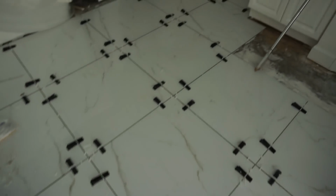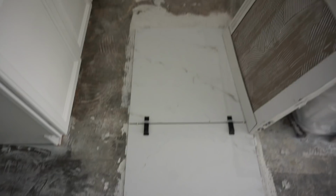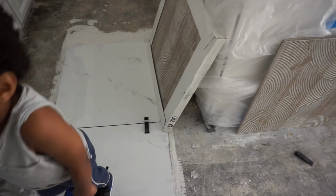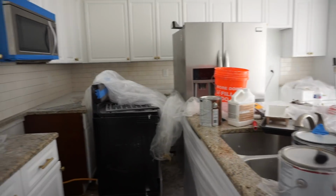All right, guys. So we're back. And there's so much more done. Like they did where the fridge is supposed to go. So basically, the kitchen just needs to be done. So the kitchen floor needs to be done. So we're back at the house and everything's coming along.